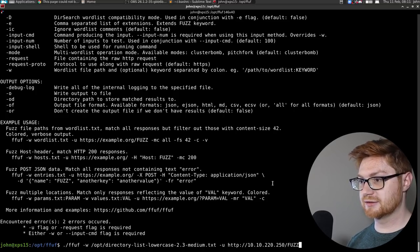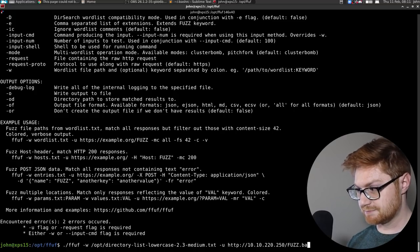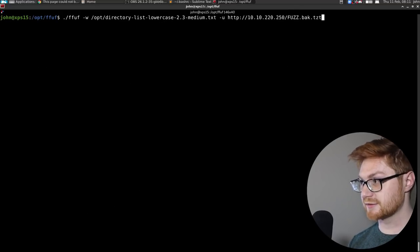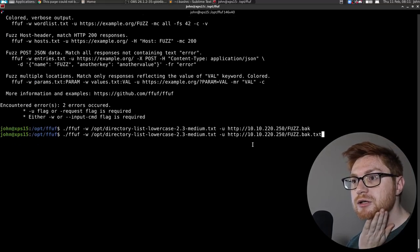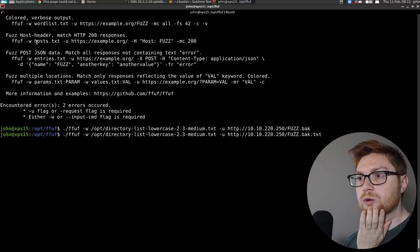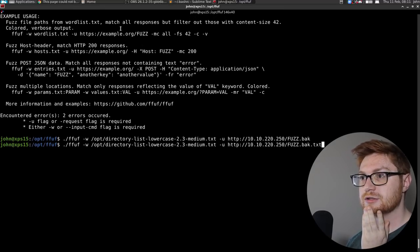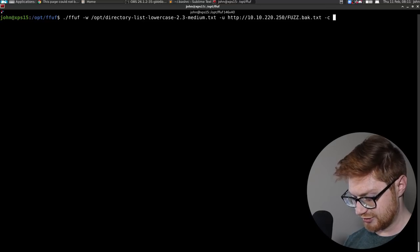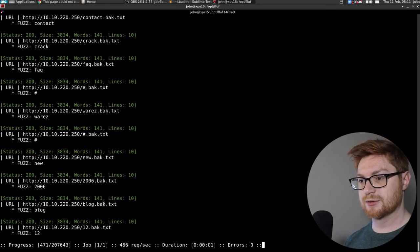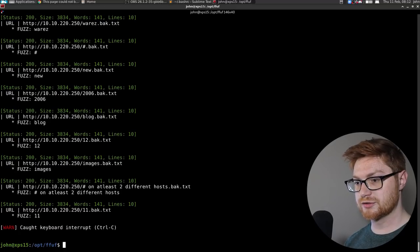Fuzz, right? Dot back dot text. Oh, I kind of wanted that output, actually, to see that help info. Word list, URL, MC all, FS 42, fuzz, match all responses, filter those with content size 42, colored verbose output. Oh, I want that colored verbose output. Okay, those are all going to return things with a status 200 of 141 words.